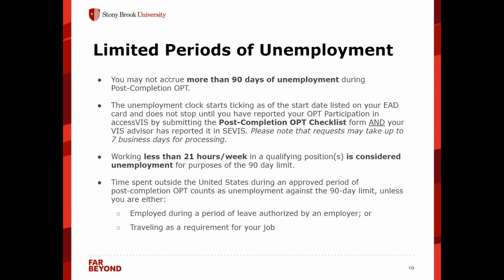So working less than 21 hours a week in a qualifying position is considered unemployment. So even if you do have a position that's 10 hours a week, you're still accruing unemployment days. And any time outside of the US could potentially count towards your unemployment days unless you're employed during that period and on an authorized vacation leave by your employer, or you're traveling as part of a requirement for your job.